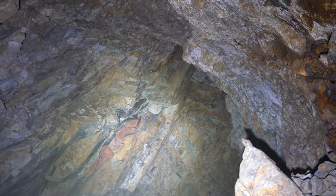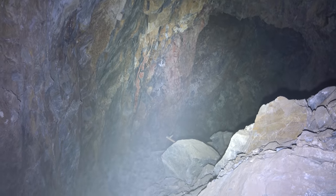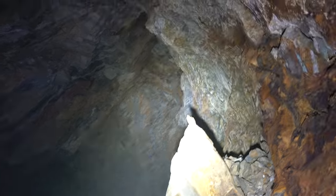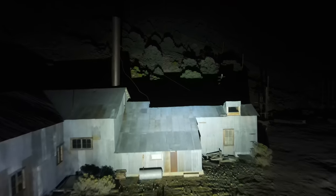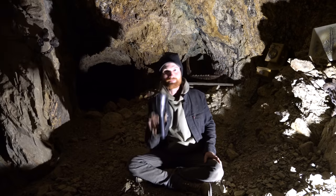This is a normal flashlight in this cave. That's what you see. All right, that was it. That was the brightest flashlight in the world.